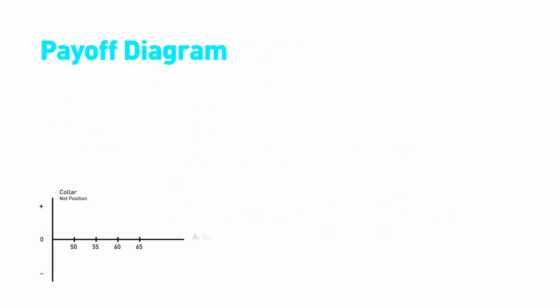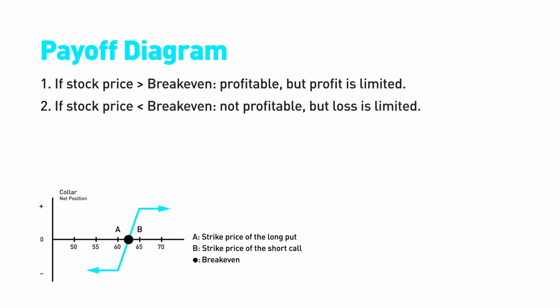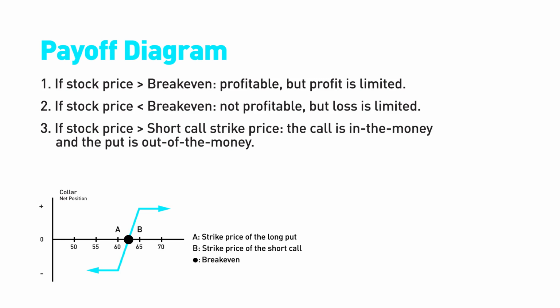Consider the payoff diagram. A represents the strike of the put option purchased, and B represents the strike of the call option sold. B is higher than A. The break-even is the point between A and B. If at expiration the price of the stock is higher than the break-even, a limited profit will be realized. On the other hand, if the price of the stock is below the break-even at expiration, a limited loss will be incurred. If the price of the stock is higher than the strike of the call option sold, the call option will be in the money, and the put option will be out of the money.